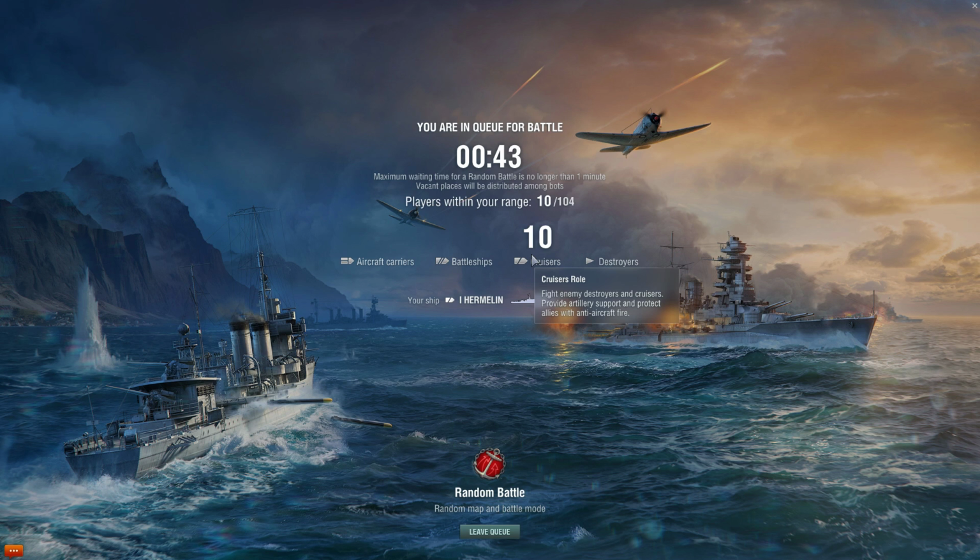Otherwise, I would have picked this ship up, and it's taking quite a long time to get into the game. What's wrong? What's going on here?